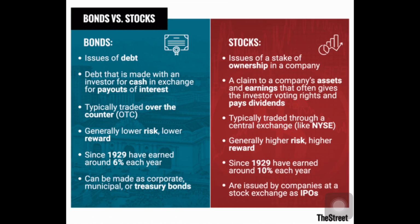I like how this graphic describes this. Bonds is basically an issue of debt that somebody owes you a certain amount of money. Debt that is made with an investor for cash in exchange for payouts of interest. Traditionally traded over the OTC, and generally lower risk, lower reward. So you're not going to get compensated as much as you can with stocks, but you do have less risk. Since 1929, bonds have earned people around 6% every single year.